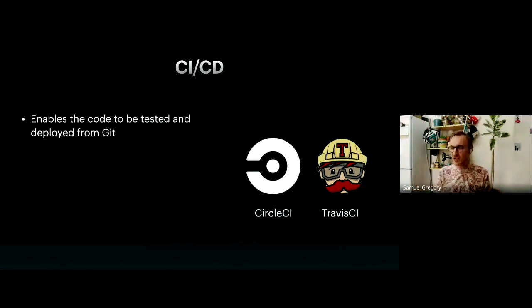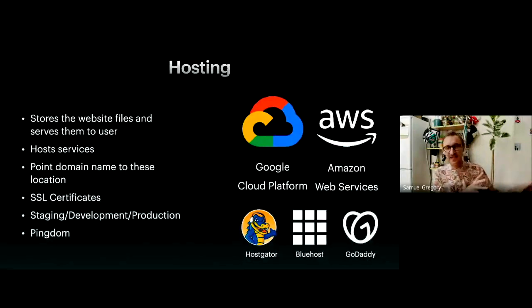You're just risking too much, especially if it's a high profile website. You're risking way too much to accidentally bring that down. I've done it. Oh, it's a horrible feeling. Your heart sinks. So that's CD and CI, and I definitely implore looking into that if you are taking development seriously. But hosting is obviously just where the website is stored, where it is hosted.